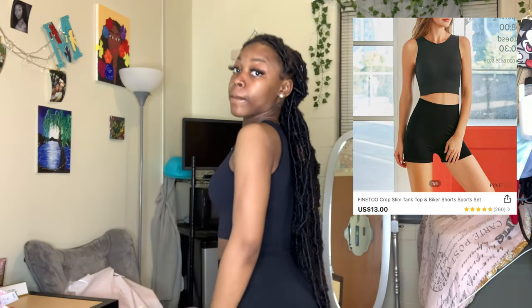This is really cute, I like this. I'm gonna insert the price. But I'm gonna wear this as a regular outfit, as a workout outfit.